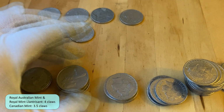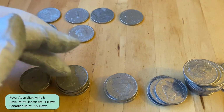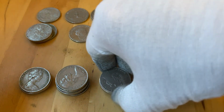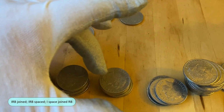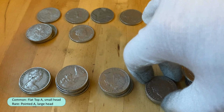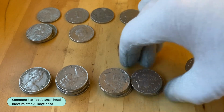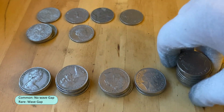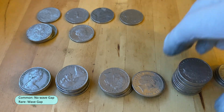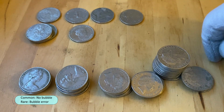1981 here, we are looking for a variation in the mintage between Australia and the Royal Mint in Wales, who have the same, they're exactly the same, so you can't tell the difference. They have 4 claws on the platypus. The ones minted in Canada only have 3.5 claws, so that's what we're looking for, variations in those two. Here's 2001. In 2001, we're looking for variations in the initials IRB there. Here's 2004. For this one, we are looking for the difference between the large head or the small head design, depending on whether the A is pointy or not. 2008 is a wave gap error. Some of the coins have a wave gap, some don't. Most don't, some do.